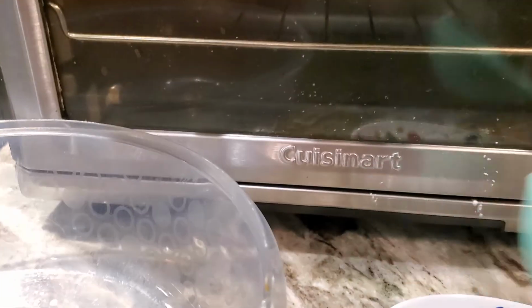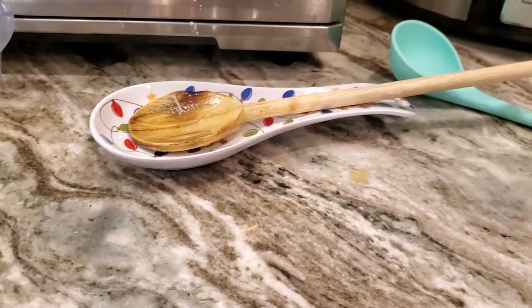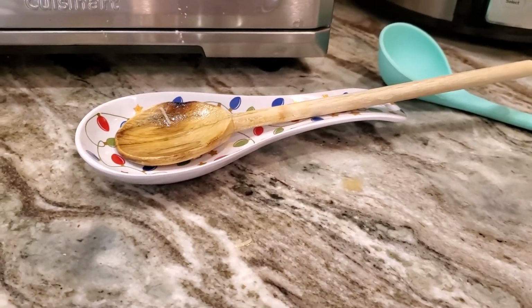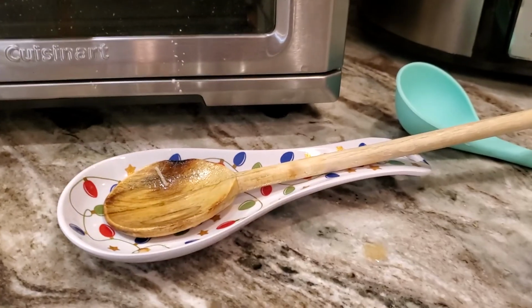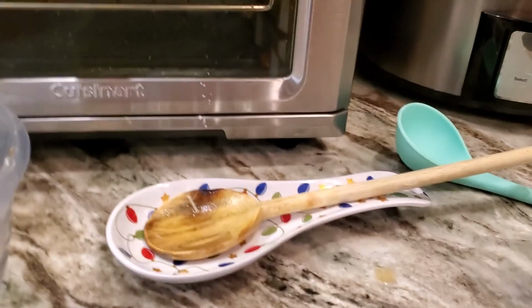Oh, I got to tell you about this. So the other day, one of my kids was cooking, and he put the spoon on just like I just did. And I picked it up and I put it on this spoon rest, and he says, oh, that's what that's for. I thought it was hilarious. I'm looking over my shoulder to make sure nobody heard me telling this story.